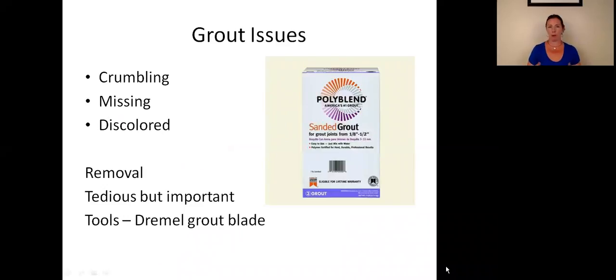Now let's talk about the grout issues. When we're talking about grout, if you see crumbling, if you see sections of missing grout, this is important to deal with. And then you have discolored grout, a little bit different. Now, crumbling and missing grout in the bathroom, meaning the shower or tub, is a big problem because it's going to allow water to get behind and damage the wallboard and the framing, creating mold and mildew. And you won't even know that you've got black mold growing behind the wall. So anytime you see crumbling and missing grout in the tub area, you want to get on that.